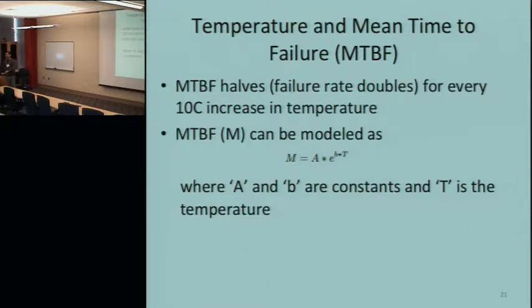Yeah, I was wrong the first time. The mean time to failure halves for every 10 degrees increase in temperature, and we can model this relationship where MTBF is expressed as an exponential function of the temperature.